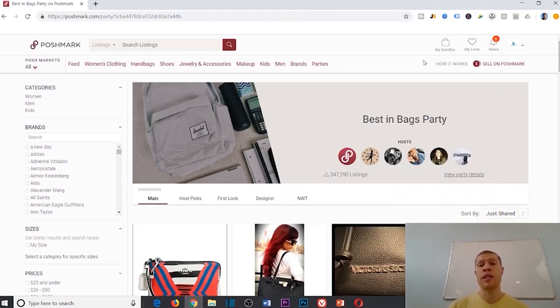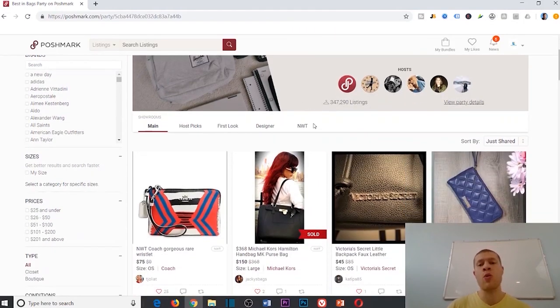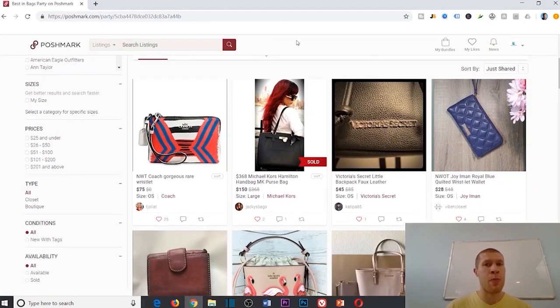So if you're starting to auto share from the party, well, guess what? People that listed bags are probably more inclined to buy other bags in the future, and they're going to be more interested in the bags you have in your closet. So if you're drop shipping bags, you should go to the bags party and share items out of the bags party. That's going to bring traffic and potential customers to your closet, because on Poshmark it's kind of share for share.